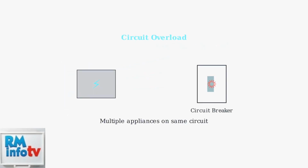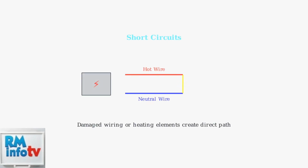The most common cause of breaker trips is circuit overload. When your tankless water heater shares a circuit with other high-power appliances like electric dryers, air conditioners, or multiple outlets, the combined electrical load exceeds the circuit's capacity. Short circuits occur when electricity takes an unintended path, usually due to damaged wiring or failed heating elements. This creates a direct connection between hot and neutral wires, causing massive current flow that instantly trips the breaker.